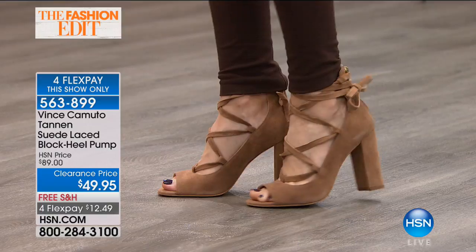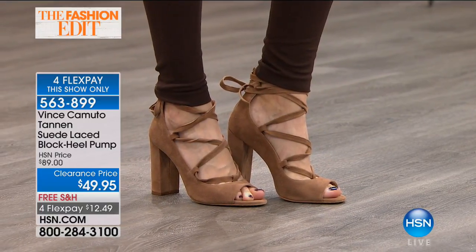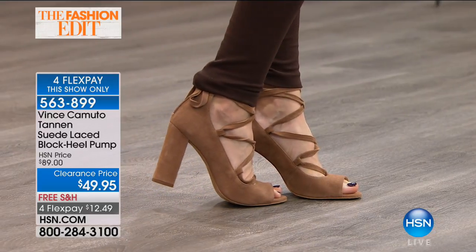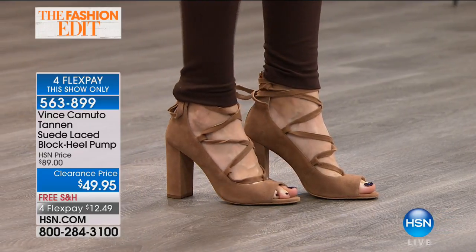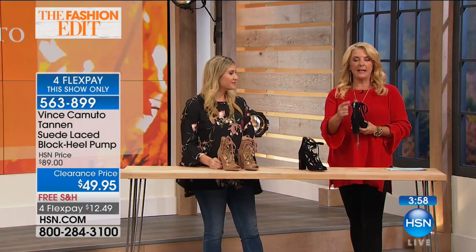So if you have any problem areas in the front of your feet, any bulges, you're getting the most soft, supple suede that's going to give and move with them. It's going to form, and then you can loosen this or tighten this as the day goes on. And then once you have it set, it's zip in the back.